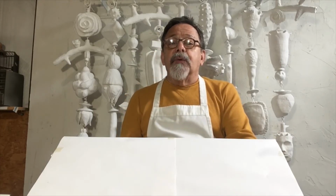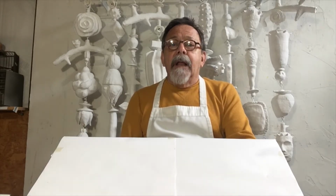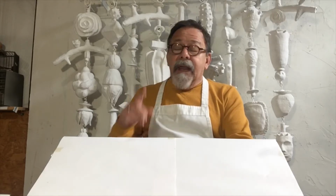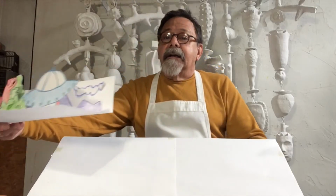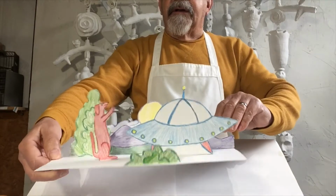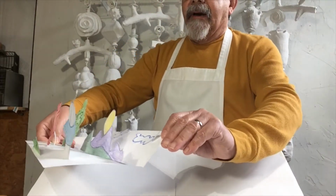And a lot of people do it with paint. Some people even do it with sculpture, not so much, but a lot of paintings, different kinds of painting about landscapes. But what we're going to do is akin to a pop-up book. And I've already made one so you know exactly what you're getting into, right? Okay, now here's mine. I want you to look at it real carefully, and look at it from the side. See how I did that?